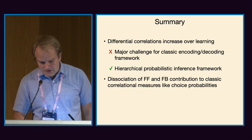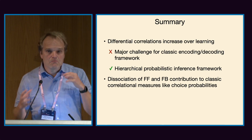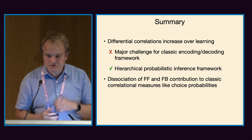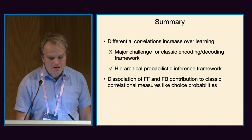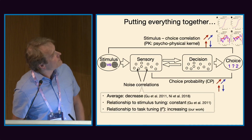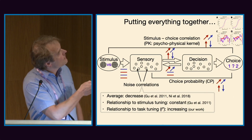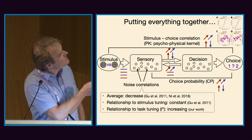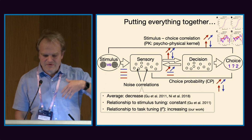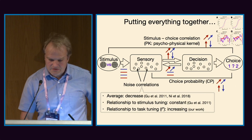I don't have time to talk about this, but having all these measures at the same time really allows us to more precisely dissociate feed-forward and feedback contributions to the correlational measures like choice probabilities in the system. Having measured all of this, we can now infer causally what is changing over time, over learning and interleaved: the feed-forward pathway from the retina, and the feedback from decision-making areas back to sensory areas.